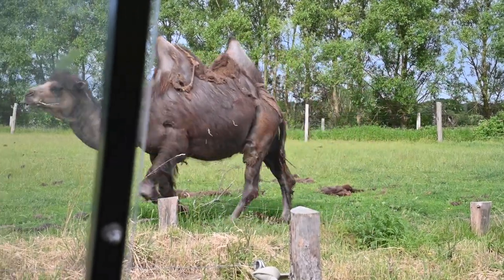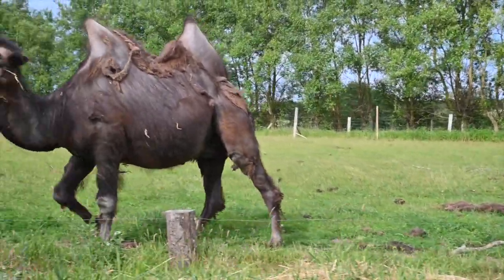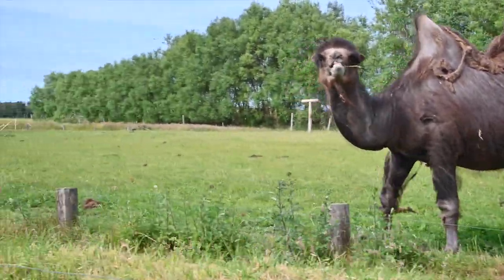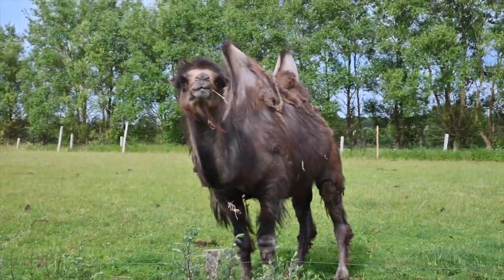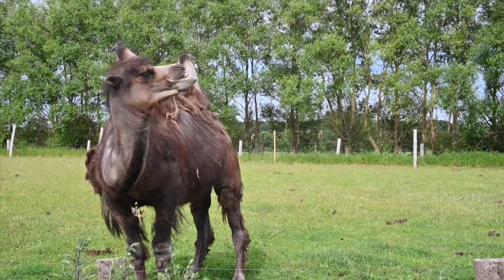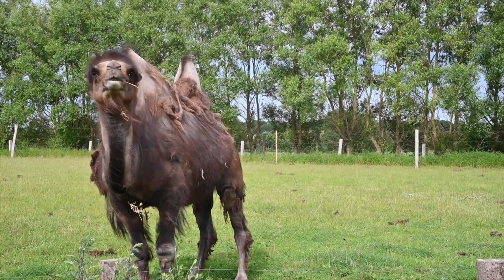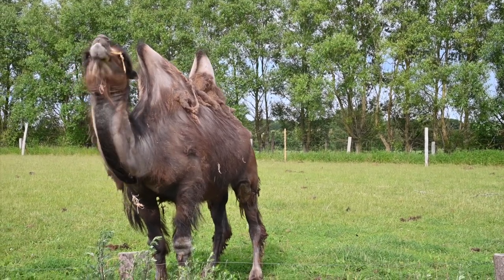So, in the summertime, the camels will shred all of his fur and leave him looking like an old guy. He does, he looks like a very old guy. And he's only like 4 or 5 now, yeah, right? Yeah, fifth year this year. Fifth year this year. Yeah. His age.